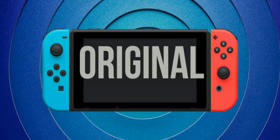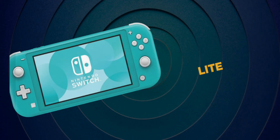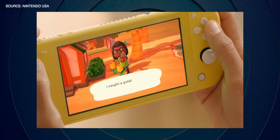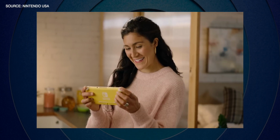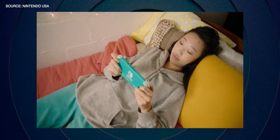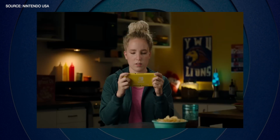Currently, you can get 3 different types of Switches: the original Switch, the Switch Lite, and the Switch OLED. The most affordable of the bunch is the Switch Lite, coming in at just 9,750 pesos. You do only get to experience it in handheld mode and with a rather small 5.5-inch touchscreen display. This would be the best option if you find yourself gaming on the go a lot.